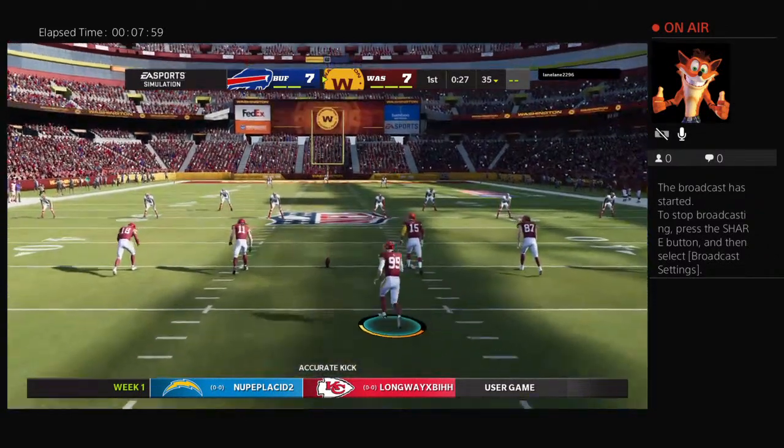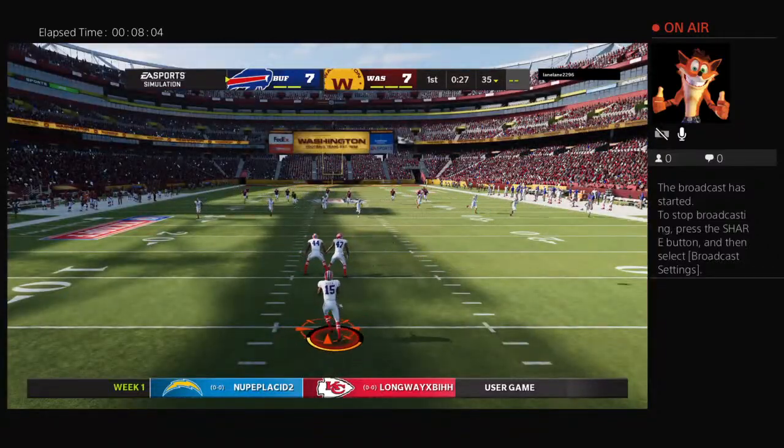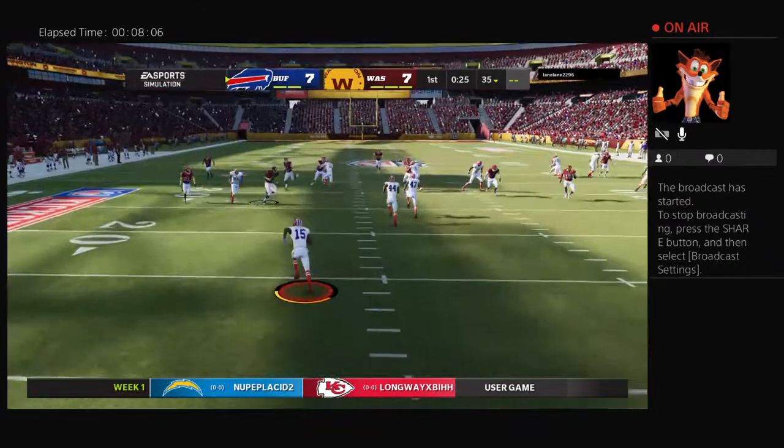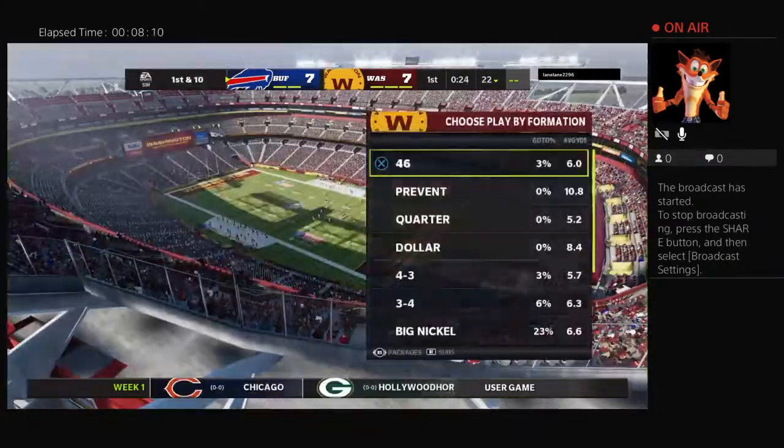Each team's had it. Each team has scored. 7-7 here as the kick's away. This one fielded at the 5. And he'll get it up past the 20 to about the 22.